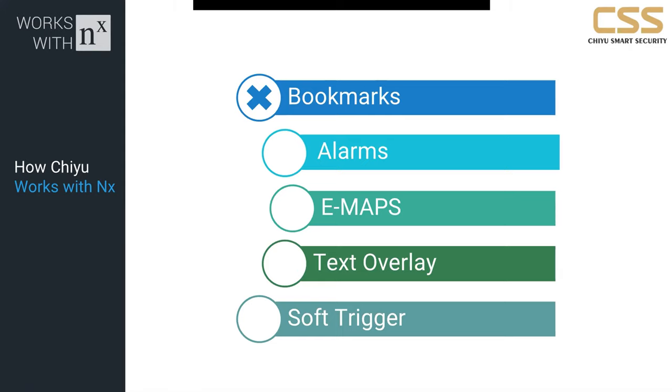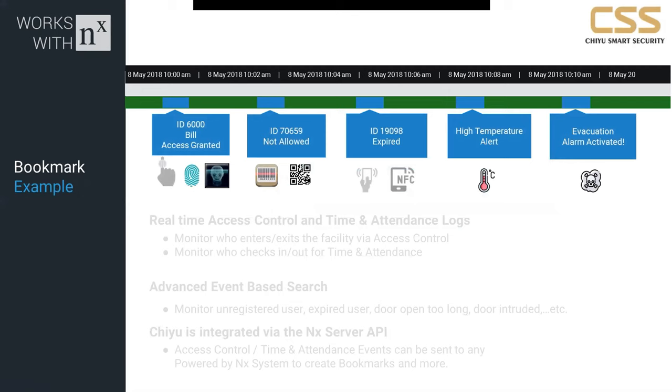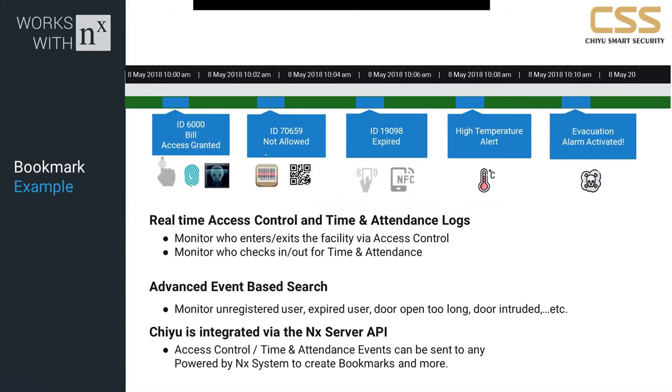In our daily life, what do we know about a bookmark? We mark up a specific page in a book so we can look it up another day. The concept is similar in NX Witness. You can see on the slide there is a bookmark marking up a specific page, like ID access granted, another ID not allowed door, another one is prior user, a high temperature alert, and an evacuation alarm elevator. Evacuation can be triggered by carbon dioxide or a smoke sensor.